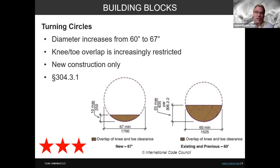This is a huge change because if you think about a Type A unit, you're required to have a turning circle in every room. And now you have to add 7 inches to that turning space in every room, including the bathroom. The other big thing to note that isn't as much talked about is that previously, with the 60-inch turning circle, the one on the right, you were allowed to have up to 25 inches of that be underneath an object. So in a really tight bathroom, you could have the turning space located underneath the sink up to 25 inches. The new code says you have a 10-inch maximum depth.